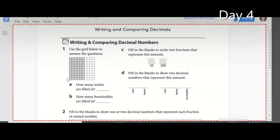So just say that I had this shaded in right here and the rest was white. How many tenths are filled in? Well, if I look at it divided into 10 equal parts, I would have 2 tenths filled in. How many hundredths? Hundredths would be each individual square or each individual unit, and there would be 20 of them. If I wanted to show that as a fraction, it would be 2 tenths or 20 hundredths.